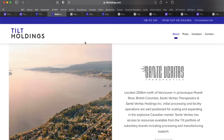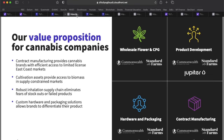Now this wasn't discussed in my initial Tilt video, but this is actually their Canadian operation. It's located just north of Vancouver in Powell River, British Columbia, and this is really their base for processing and operations in Canada. So the goal here is to use this hub to really expand into the Canadian market in a meaningful way.